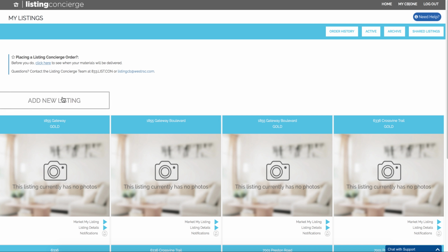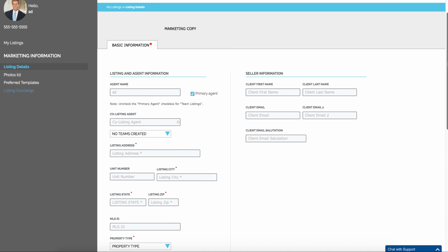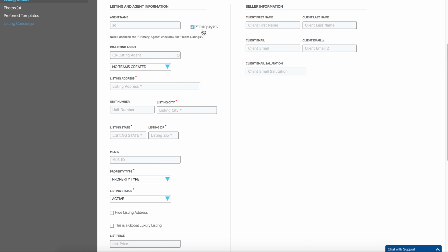I'm going to go ahead and click on this Add New Listing button right here to get started with my order. This is where I'm going to want to enter in the property details. You'll notice right away at the very top it has my agent contact information automatically in here. If I'm going to be marketing this listing with another agent, I can go ahead and enter their name here, and then my materials will be branded with both of our contact information. If I'm part of a team, then I can select my team from this drop-down menu right here, and then our contact information will be shown on all of our materials.